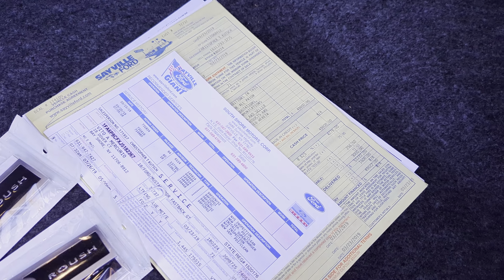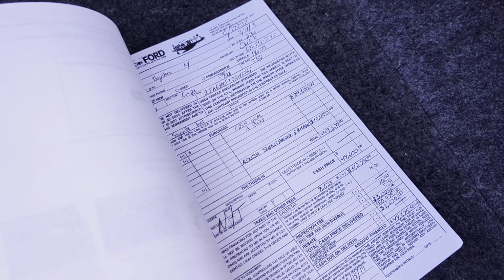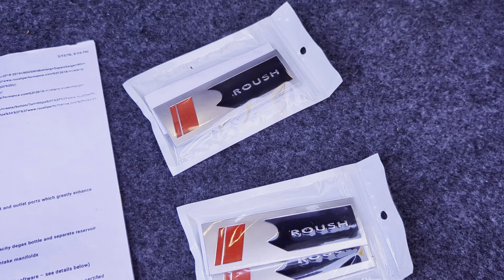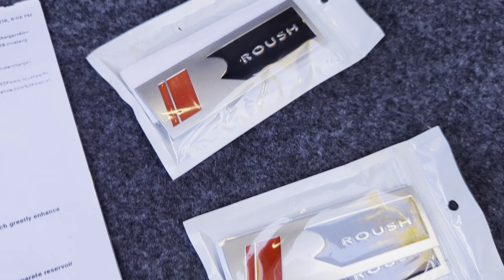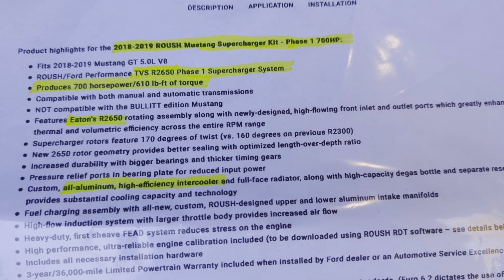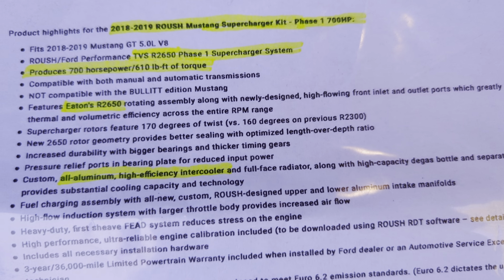So here's all the original receipts and stuff. Here's the badging. I like to put that on or not. Kind of gives it a sleeper look without it. Here's the details on the Supercharger system in Phase 1. A whole array of great stuff.